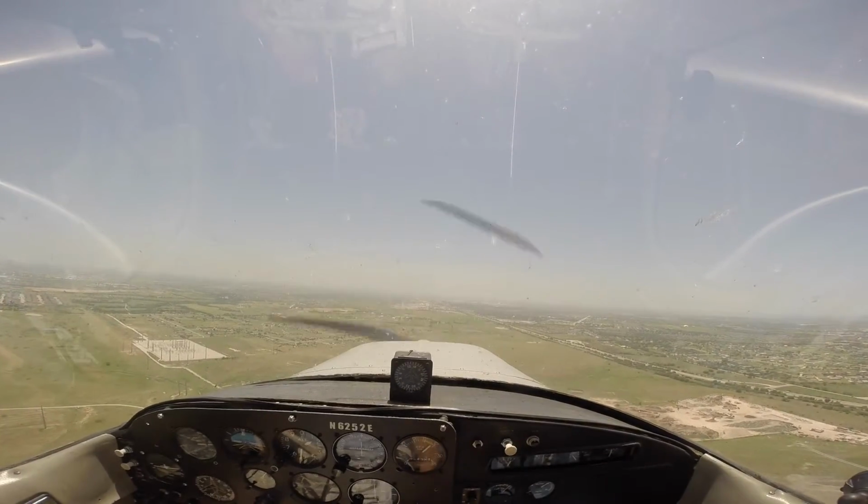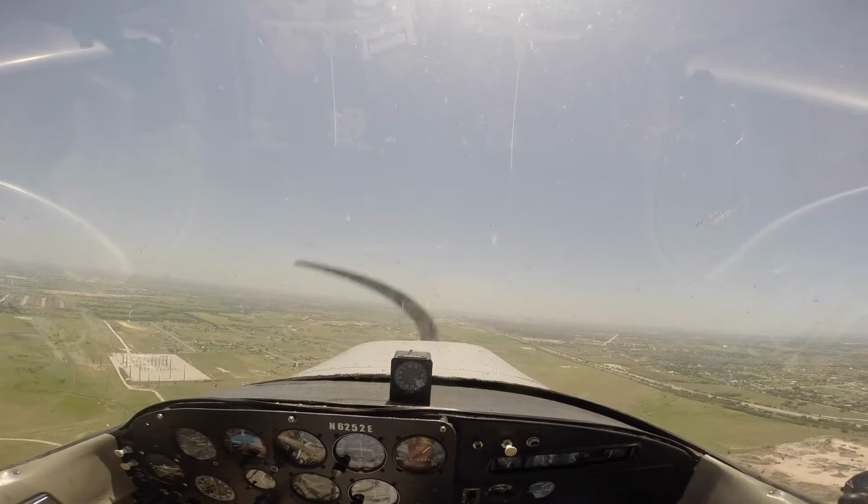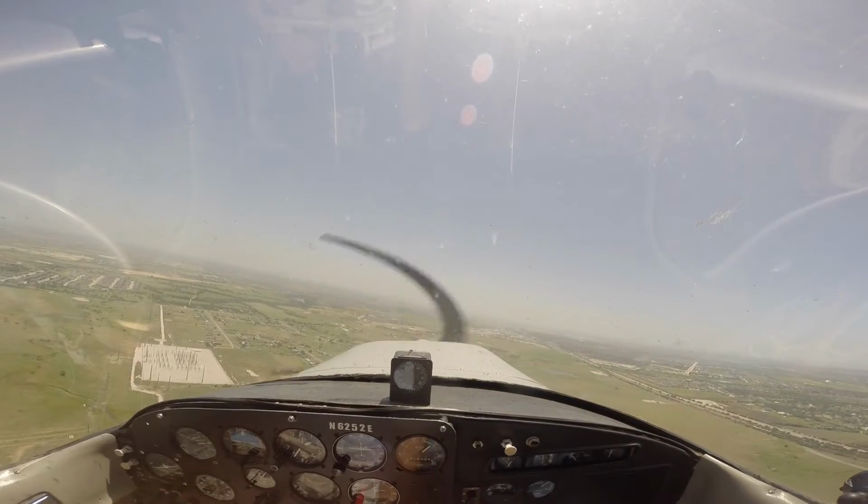Everything's good. We can start turning left, so. Hicks, Skyhawk 52 Echo is going to make a left crosswind for runway 14, Hicks.